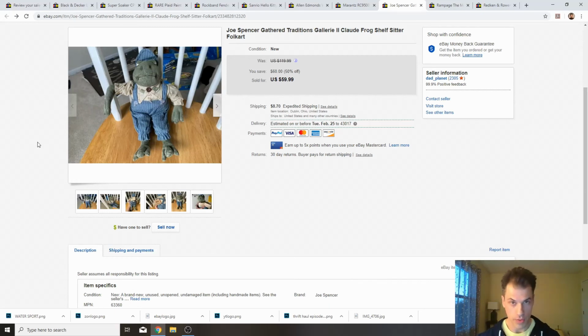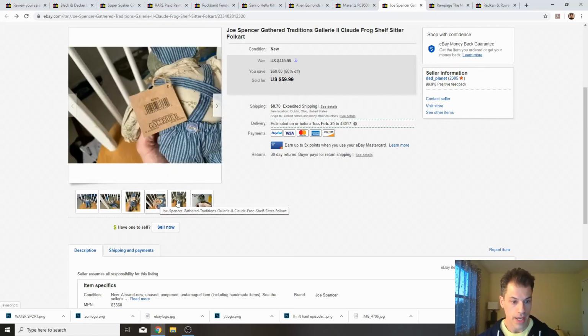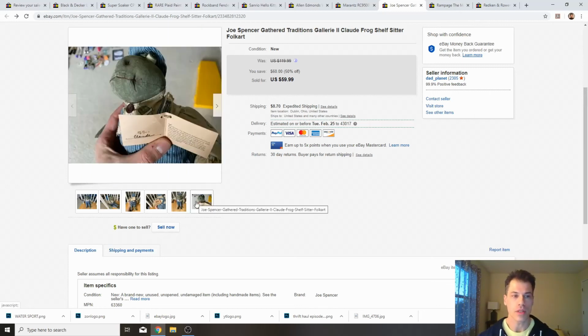Of course, this one had the tag on it, and so that made life easier. But Gathered Traditions is the name of the brand there. And like I said, Joe Spencer is the artist here. It's just a frog. His name is Claude. Nice to meet you, Claude. Who knows? When I was doing the comps, there were no frogs and there was no Claude.